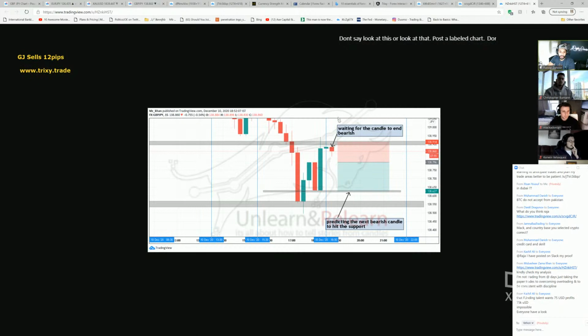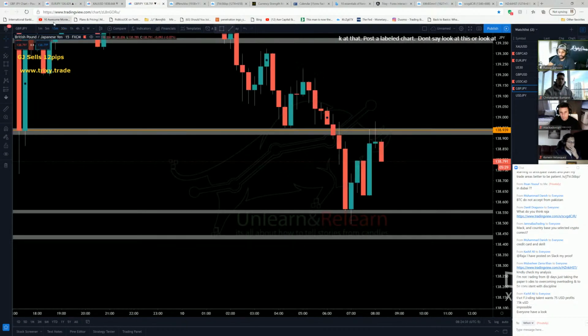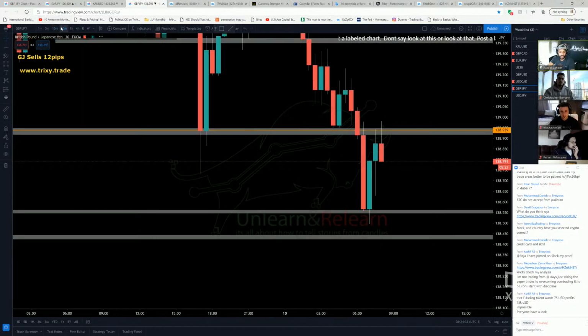All right, what's this? Waiting for the candle to end bearish? Yes. Predicting the next bearish candle to hit support? Yes. That is true. We got 5 minutes left for this candle to close. Now, here's the thing when we're waiting for candles to close. While we're waiting for candles to close, which is pretty good, what can happen is that before the candle closes, price can just dump down to support.